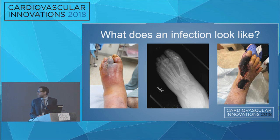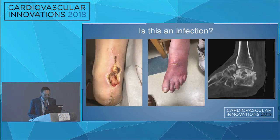What does infection look like? I think the two on the left, most people would agree that this looks like infection. And the one on the right, maybe not. Who knows? Which of these are infected? I think some people might say the one on the left is infected. Some people might say the one in the center. Maybe the one on the far right is osteomyelitis.